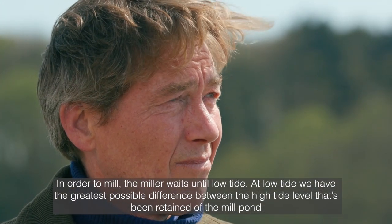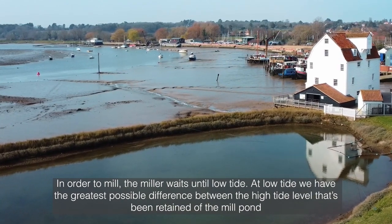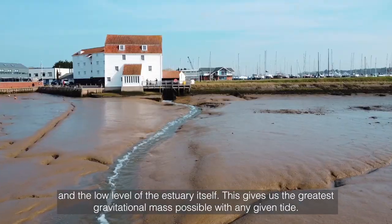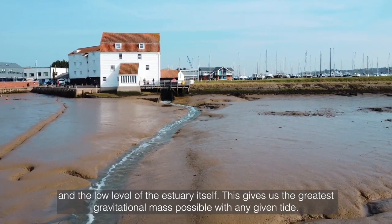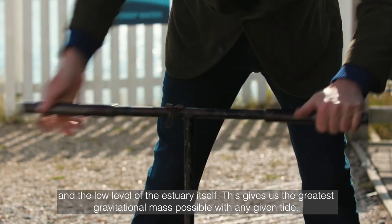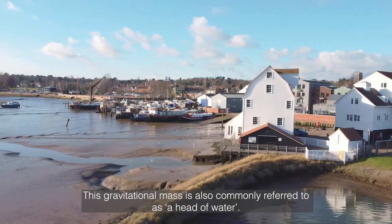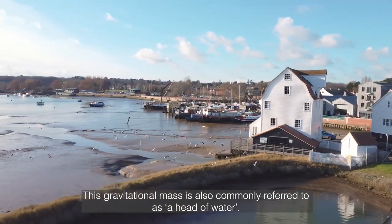At low tide, we have the greatest possible difference between the high tide level that's been retained in the mill pond and the low level of the estuary itself. This gives us the greatest gravitational mass possible with any given tide. This gravitational mass is also commonly referred to as a head of water.